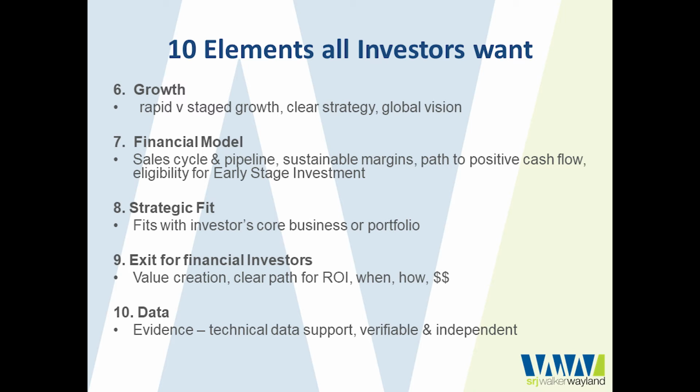As I said earlier, the financial model is really, really important. For external investors, they're also looking for the potential tax benefits. So it's more likely to be attractive to an external investor, such as a venture capitalist or a sophisticated investor, if they're able to access tax incentives through the early stage investment scheme. They're also looking for a strategic fit. So how would the investment they're going to make in your business fit within their existing core business or portfolio?